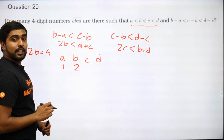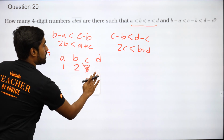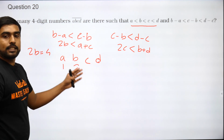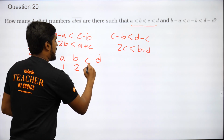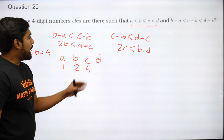So what does that mean? That means I cannot take 3 over here. Taking 3 over there will be wrong because 1 plus 3 will give me 4, which won't be greater than 2B. So that's why I'll have to move with 4. Okay, now over here I can take 5.